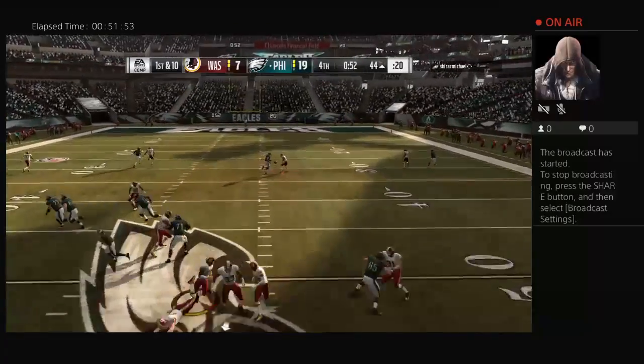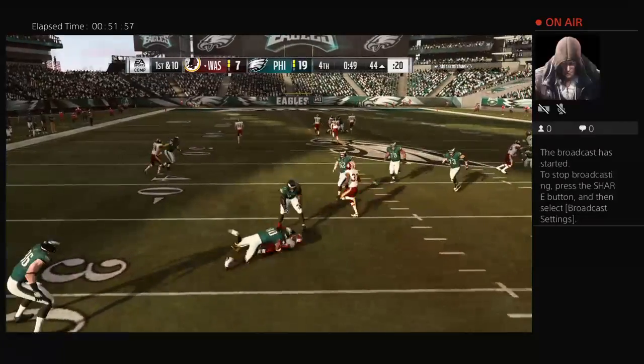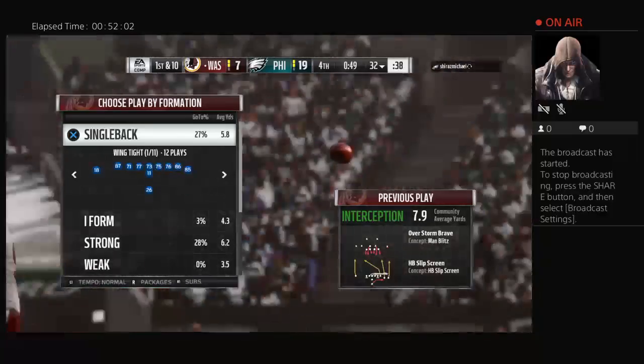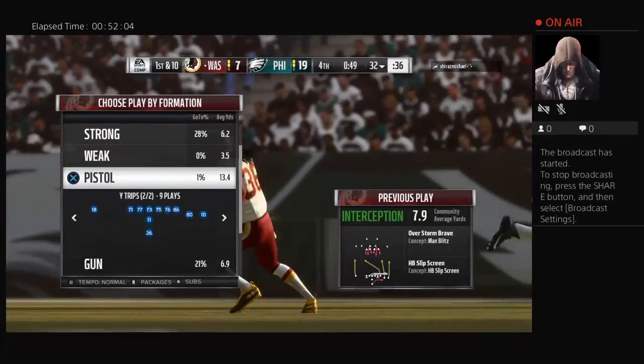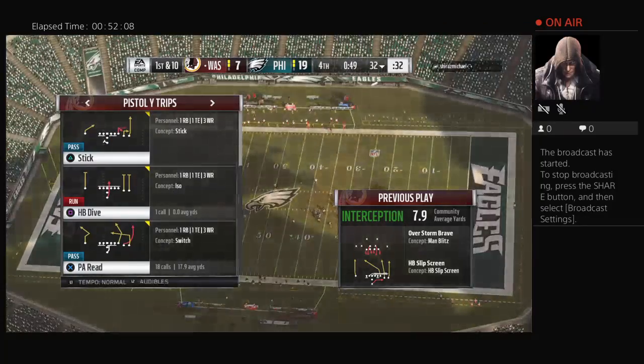Throwing on first is Wentz. And intercepted. Maybe the turning point they need. Picked off by DJ Swearinger. And they are going to set up shop at the 32-yard line. 2-score game here in the 4th, and that pick, it kind of keeps the door ajar, doesn't it?